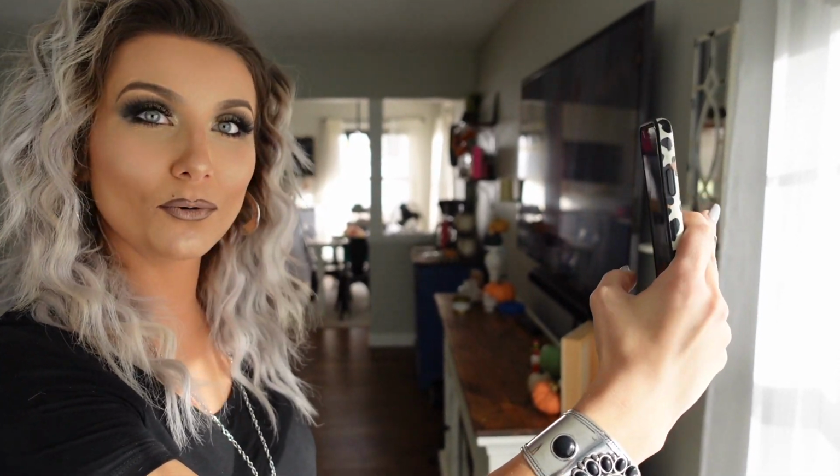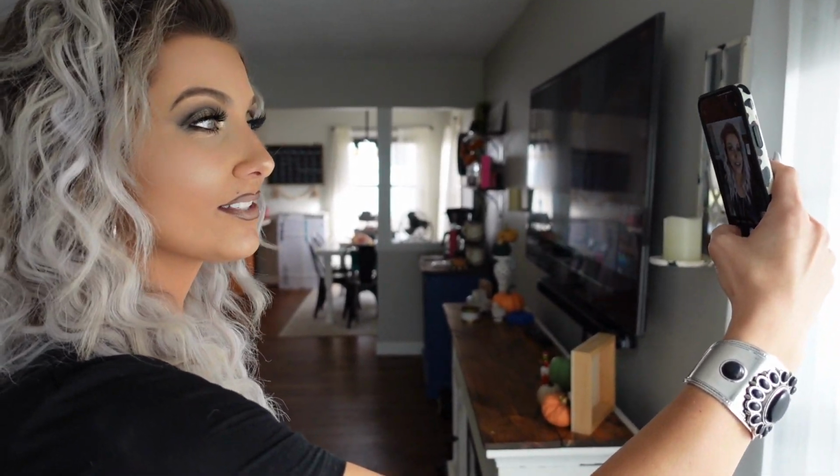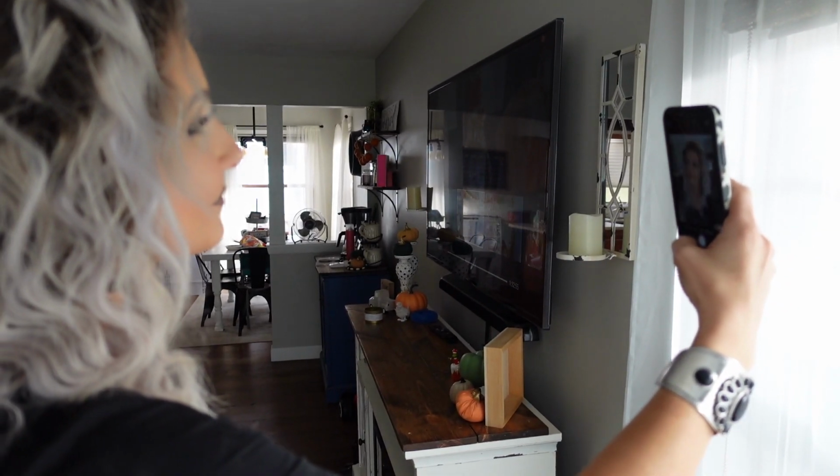And just play with it too, you guys. Just figure out what you like best angle wise: tilt your head, smile with your teeth, without, all of those things. It just takes some playing around with, okay? So again, just taking a few.